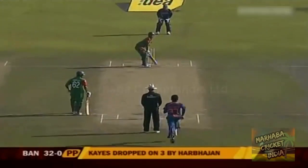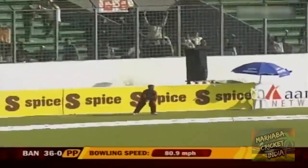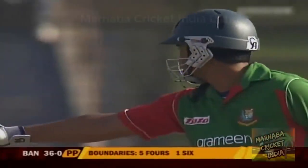Over the top, 4 more. He's starting to score very freely. Oh, this is a lovely shot. More runs, it's gone fine. Will be another 4. There have been a lot of boundaries in the last 4 overs.